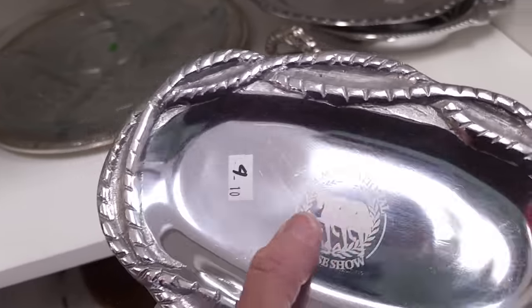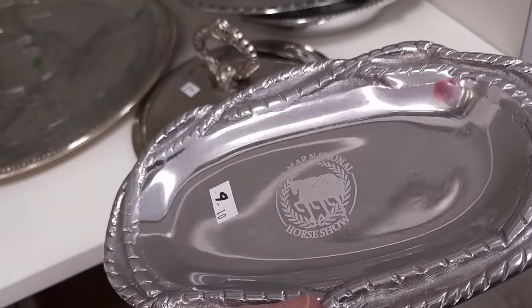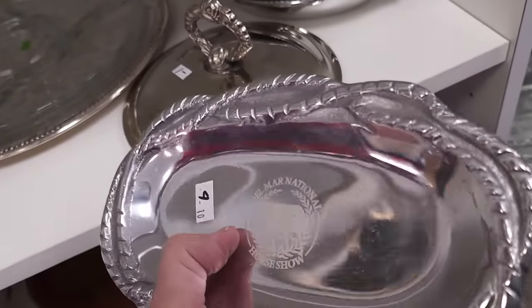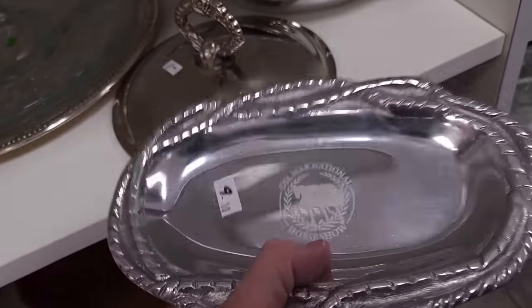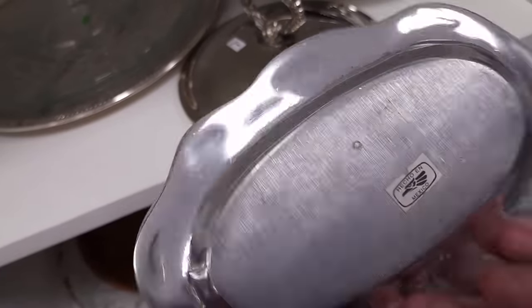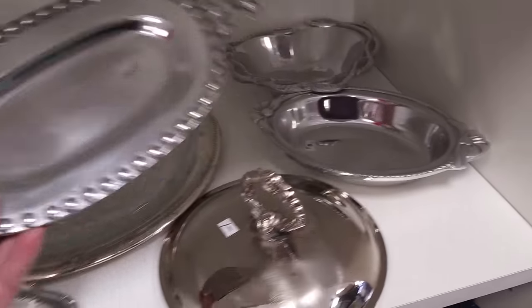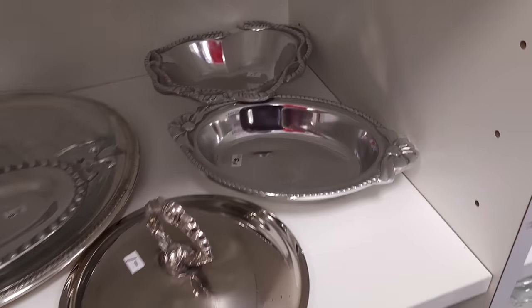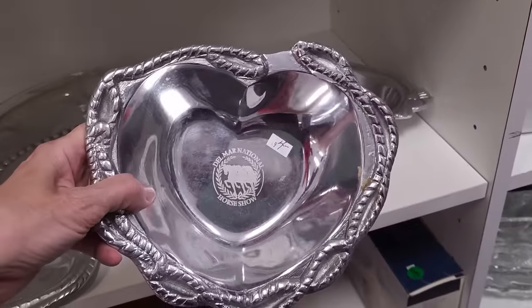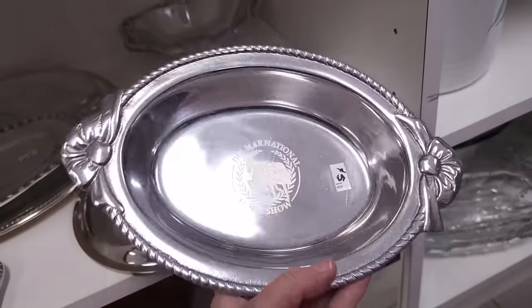These are really interesting. So these were made as awards for the Del Mar National Horse Show. Anytime you have a national animal show, that's like the top, top end, big money. These are made in Mexico. So that I'm thinking was the base of a butter dish, it looks like. But there's also this piece, and then there's this piece here. It's really cool. I may take a quick peek and see if these have resale value.